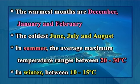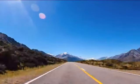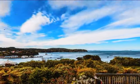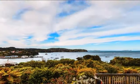The warmest months are December, January and February, and the coldest June, July and August. In summer, the average maximum temperature ranges between 20 to 30 degrees Celsius, and in winter it is between 10 to 15 degrees Celsius. Seasons. New Zealand does not have a large temperature range, lacking the extremes found in most continental climates. However, New Zealand weather can change unexpectedly as cold fronts or tropical cyclones quickly blow in.